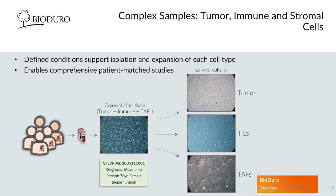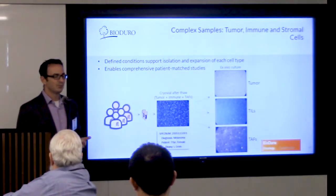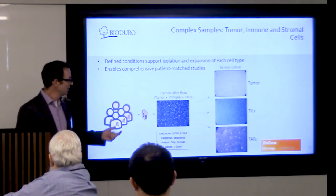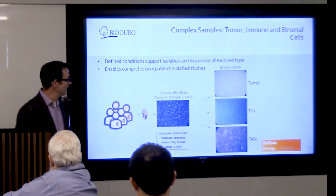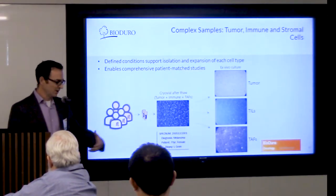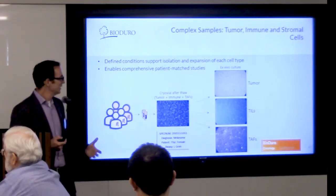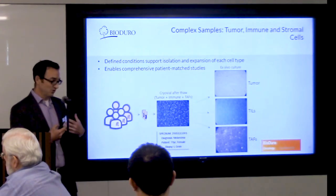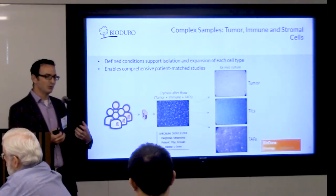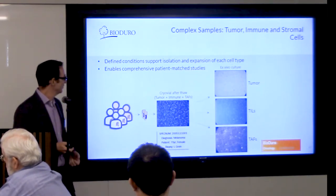We can ultimately separate those out, as you see on the far right of this panel, into selective growth conditions. From the same specimen, from the same patient, you can grow out tumor lines, you can grow out lymphocyte expansions, and you can grow out fibroblasts, probably the easiest thing to grow out. Now you have three different classes of cell types established as lines. You can bring these back together or use them separately. What you have are autologous cells from the same patient, really capturing what's going on within that patient's tumor.